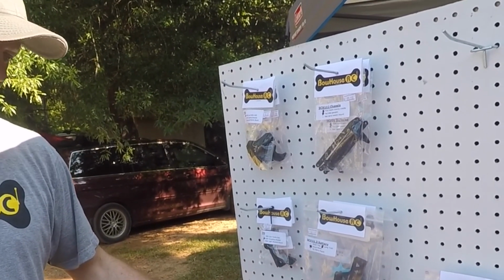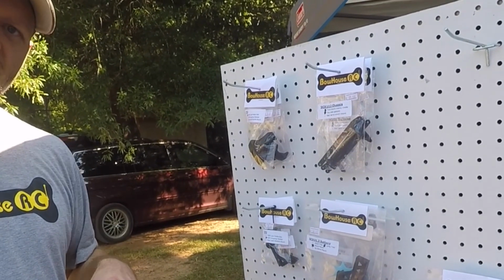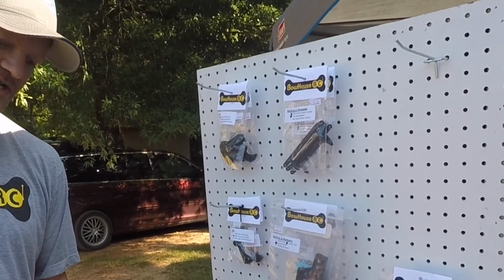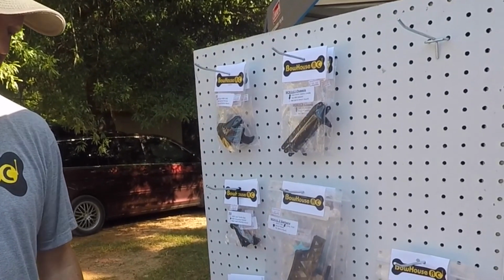And then here's a rear leaf shackle mount. This part actually changes the geometry in the back. It makes it so the spring doesn't lock. Because on the stock geometry on all TF2s, when it pushes down, the spring snaps back and it locks. And that's not any fun.